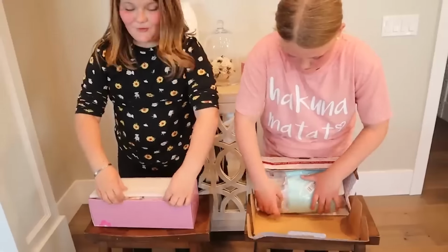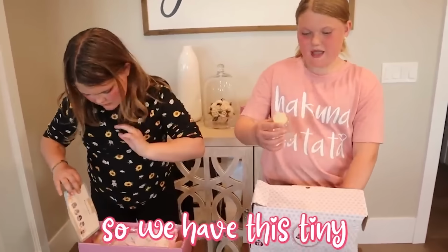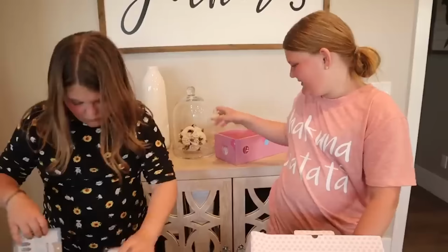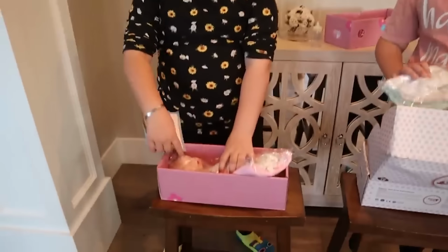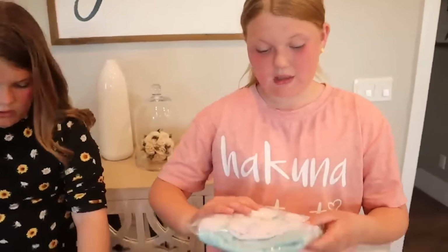Okay, this package is mine too. Okay, covered. Oh, it's covering the baby. Okay. So we have this tiny little cute bottle. Oh my gosh, it came with a pair of clothes. Oh, look at the pair of clothes. It came with this cute little thing. Oh, it's so cute.